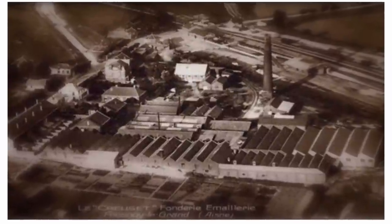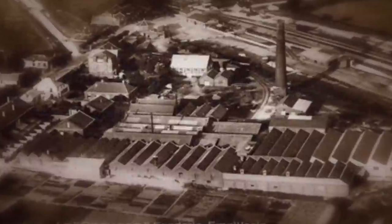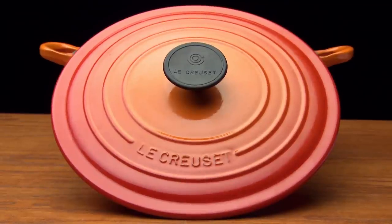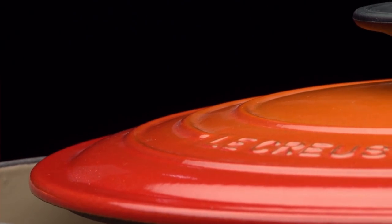The company was founded in a small French town called Fresnoy-le-Grand way back in 1925 by two enterprising Belgians. One was a specialist in cast iron, the other in enamel. They combined their skills and the round cocotte was born. It's still their most popular piece, and the two-tone flame color is their number one enamel.